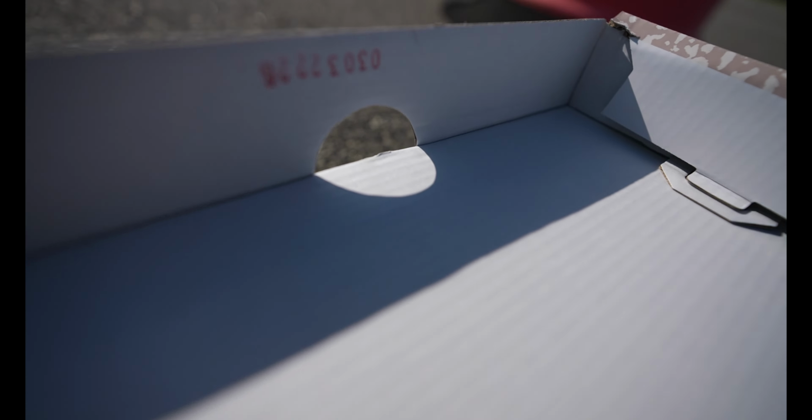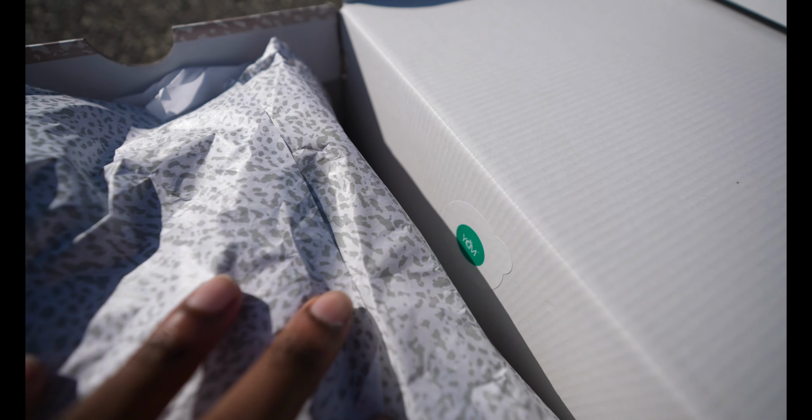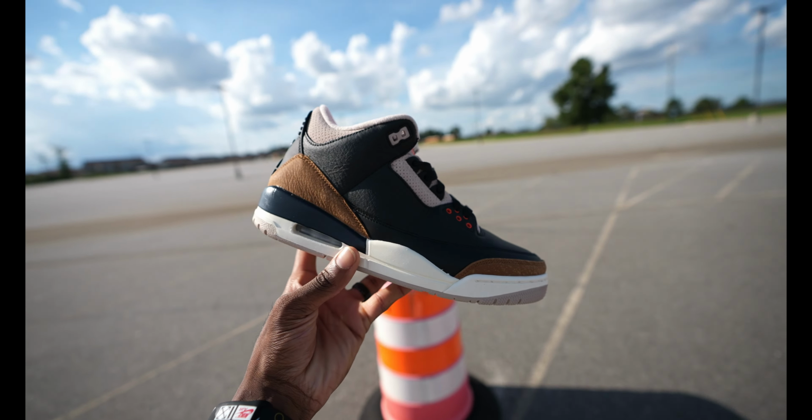But popping open the box, you will see a lot number on the top of the lid. You also will have a white and green sticker inside of the box, man. So you will have those two things on the inside of the box, followed by the cement printed paper, and then you will have some regular white paper underneath that. And that is pretty much it for the box contents of those Air Jordan 3s, man.